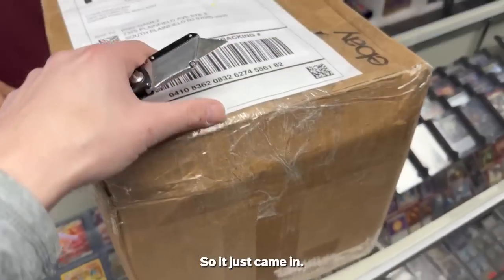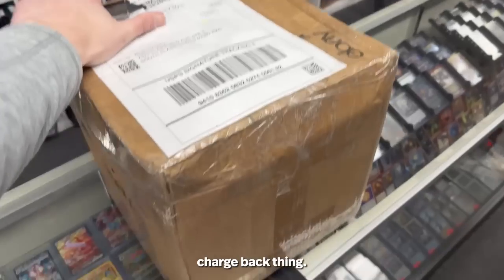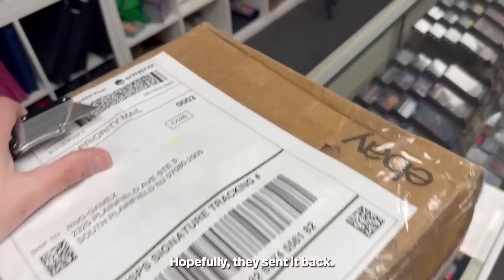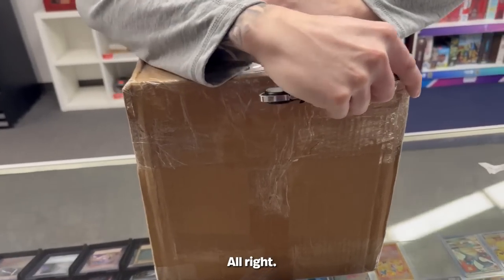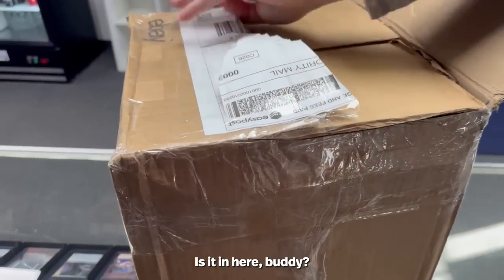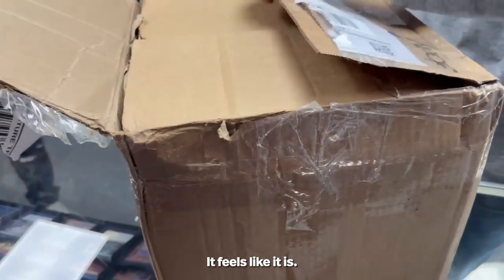So let's see. All right, so it just came in. This is the $7,000 chargeback thing. This thing looks like it's been through hell. Hopefully they sent it back, everything. Let's see. Hold on. All right. Is it in here? What do you think? Do you think it's in here? I hope so. It feels like it is.